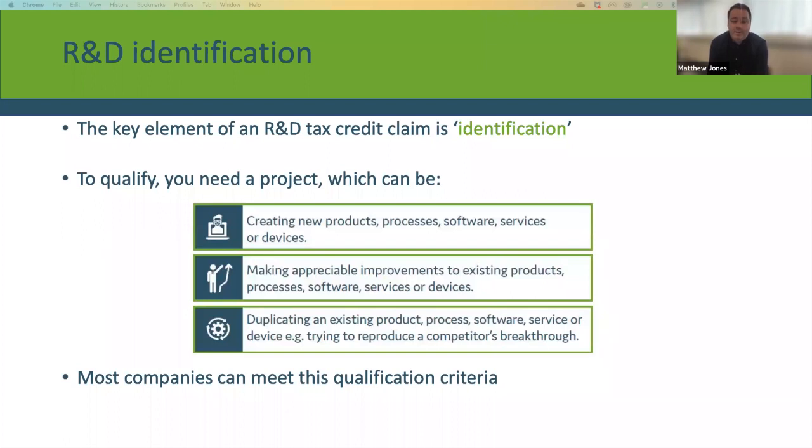So the second one being where most sit, and that is saying, okay, I'm not creating something totally brand new here, but I'm looking to make appreciable improvements to something that already exists. Again, in terms of a physical product, a technological, scientific process, service, or software. And the third type, which may be a little bit more difficult to get, but it's certainly still possible, is when you're duplicating someone else's breakthrough.